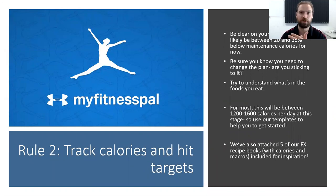Now, make sure that you are doing your best, doing everything that you can to stick to the plan. If you're not trying to stick to it, we don't know whether it needs to change. If you're trying to stick to it and it's just impossible to do, it may be that we change your meal timings, we change your numbers, and so on, just so that it suits your current diet a little bit better. Again, for most of you, around 1,200 to 1,600 calories is probably going to be your starting point. So them templates will be massively, massively useful over the first couple of days. And we've also attached 5 recipe books to this video. So if you want some more ideas on what breakfast to have, what lunches, what snacks, what evening meals, all of our FX recipe books have the calories, the macros with it.